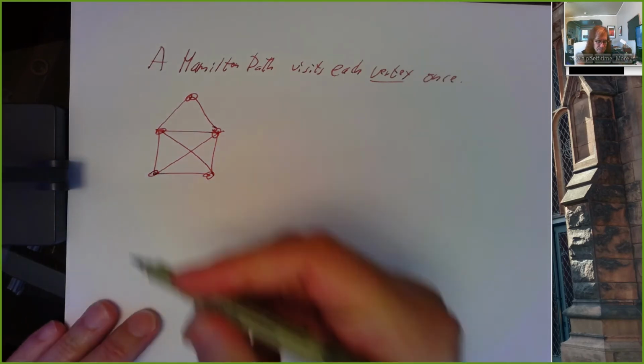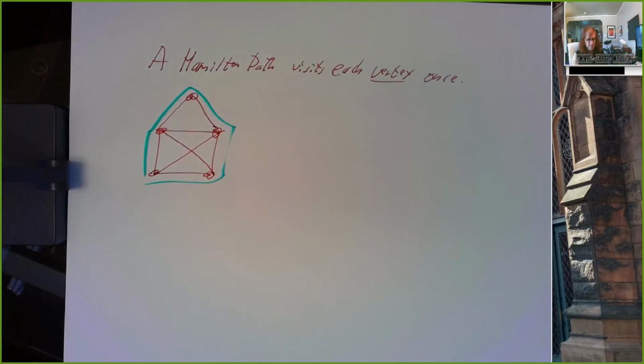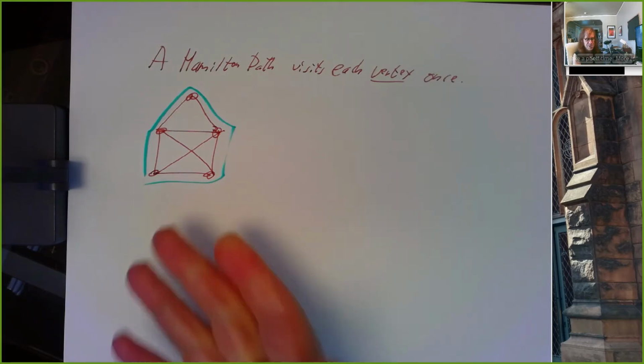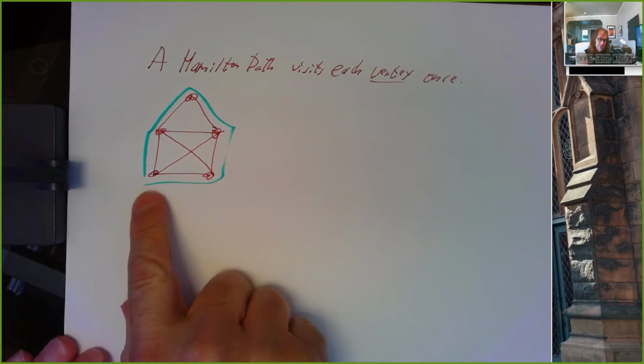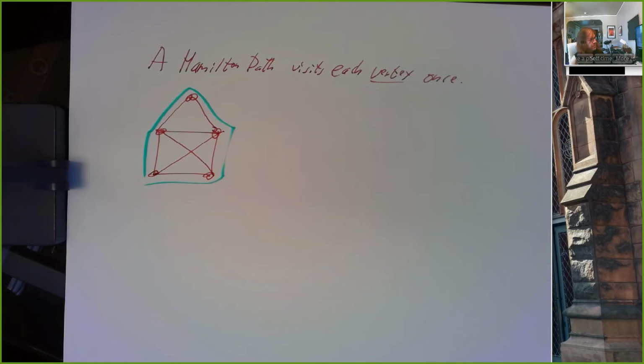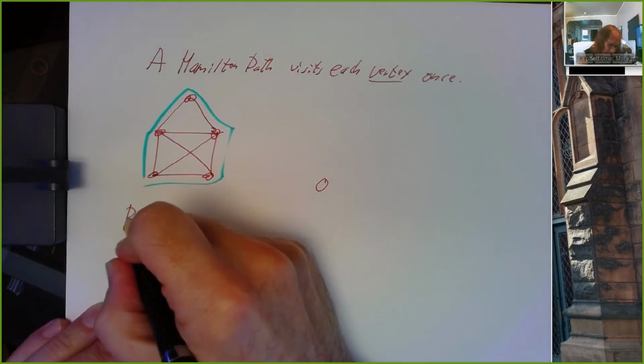So what's a Hamilton path through here? That's easy, all right? We don't have to visit every edge. We just have to visit each vertex exactly once. And so this is a Hamilton path. It's also a Hamilton circuit because we can do this path by starting and ending at the same point. So this is a path and a circuit.